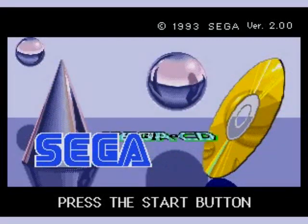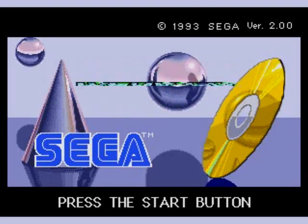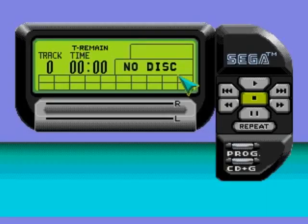I just wanted to show you what each opening looks like. There was also a Japanese version of the Sega CD-X called the Wonder Mega, and it has its own opening. It's not very special.